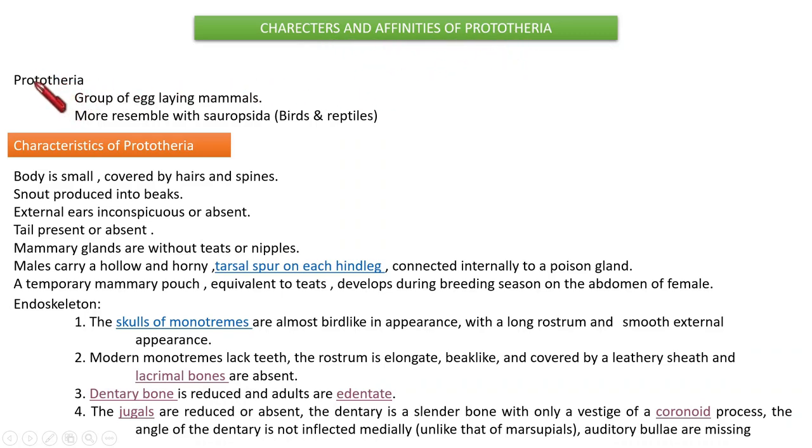What is this Prototheria? We know that it is a subclass under the class Mammalia, and it generally includes all the mammals that lay eggs, and they generally resemble the Sauropsida. Sauropsida includes birds and reptiles. First, let's see the characteristics of the subclass Prototheria.